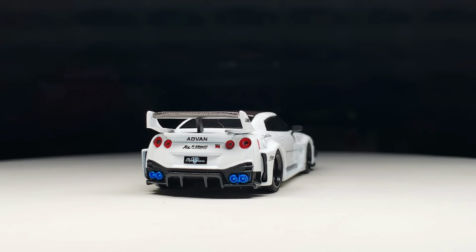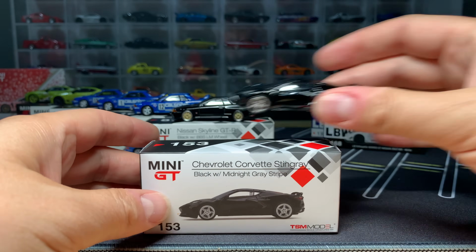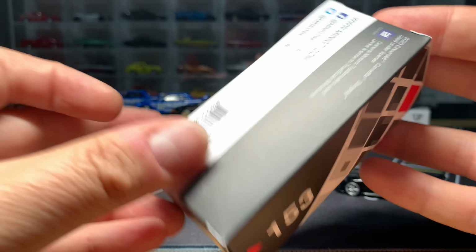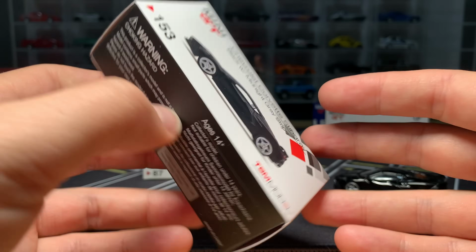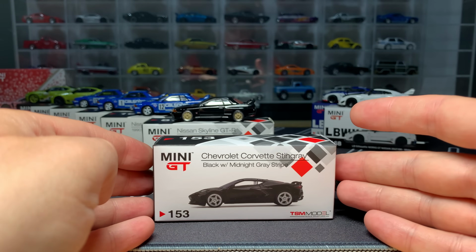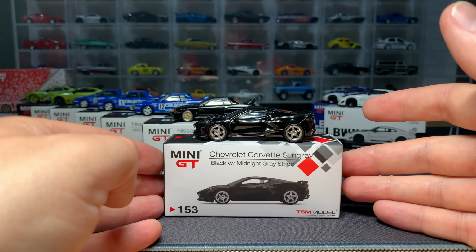All right. There's always a lot of interest in the Corvette. Now, I haven't really been showing off the packaging. I don't know if I really need to. If you do follow Mini GT Official on Instagram or on Facebook, you'll see that they have actually announced a new packaging. I've seen some of the details on it.